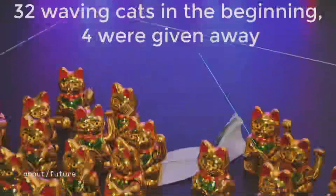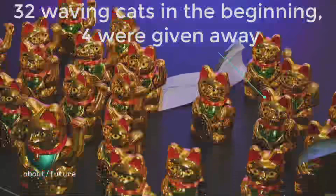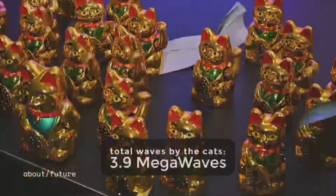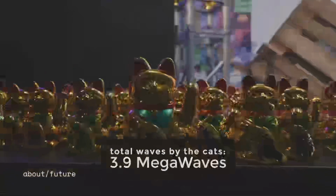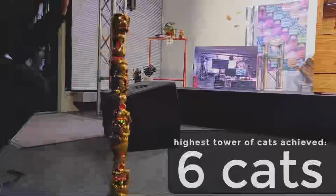We had 32 waving cats in the beginning, but we gave 4 away. In total, all the cats we had waved 3.9 million times or 3.9 mega waves. The highest tower we ever built out of cats was 6 cats tall.